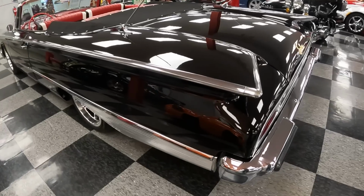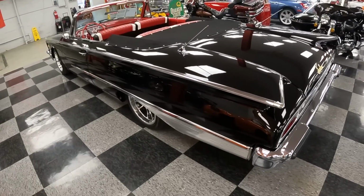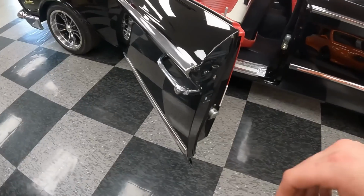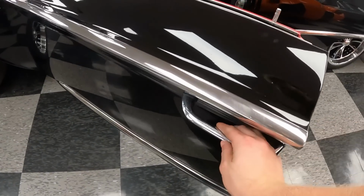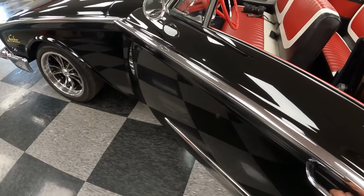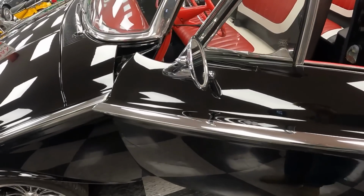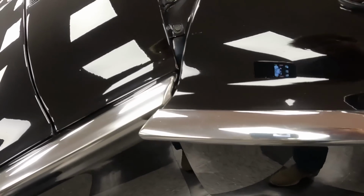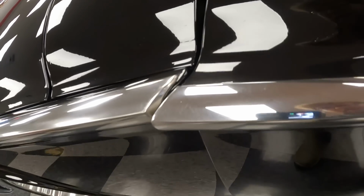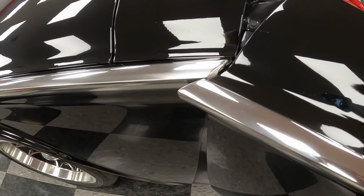This car has some absolutely gorgeous lines. It's a really big car too. You see how long it is when we step back. So getting inside, let's talk about this door. It doesn't feel that heavy, but look at how it's designed. So just look at how close that is, and yet it works.